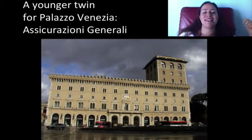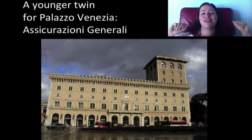This is what is in place of that palace now. It's a sort of twin for Palazzo Venezia. It's the Palace of the Assicurazioni Generali, like General Insurance of Venice. And it's very similar in style to Palazzo Venezia, but it was built in the 1900s.